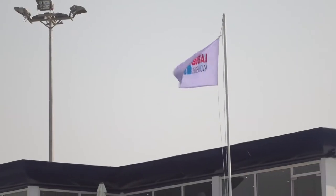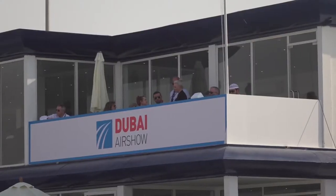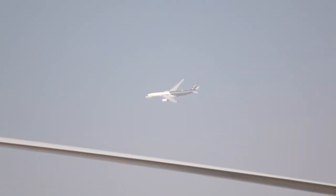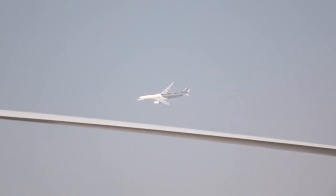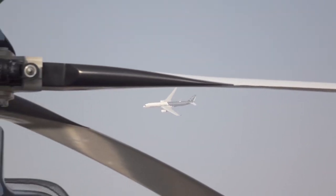It's a spectacular lineup of aircraft here this year. It's always bigger and better at Dubai Airshow. From the Global 6000 to the Gulfstream 650ER, the Embraer line is here as well as Dassault. We've now brought out the 8X as well for us to look at.